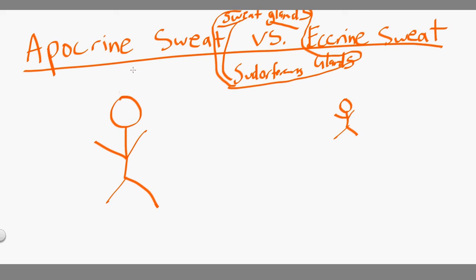So what is the difference here? We have the apocrine sweat coming from this stick figure, and the eccrine sweat coming from this baby stick figure. So first of all, eccrine sweat glands start from birth. So these glands start secreting sweat. You see the baby crying and a little sweat on his forehead there, coming down. Now that sweat is coming from the eccrine sweat glands. These glands and this sweat start from birth immediately.